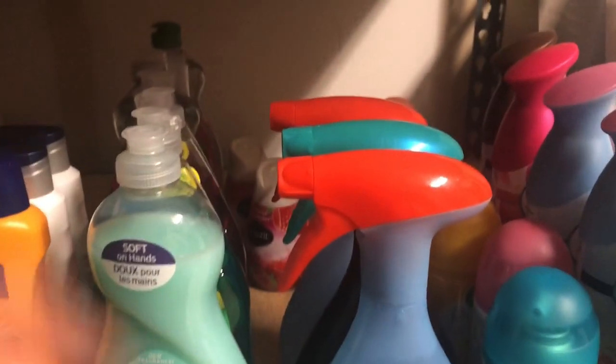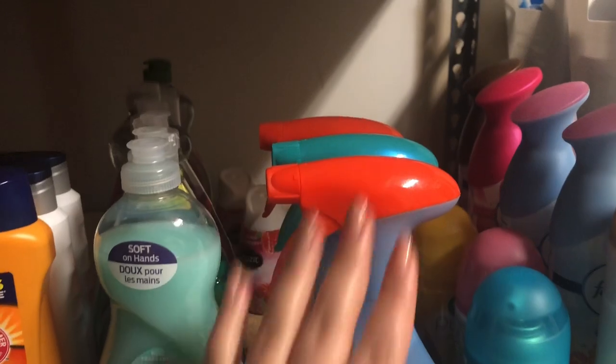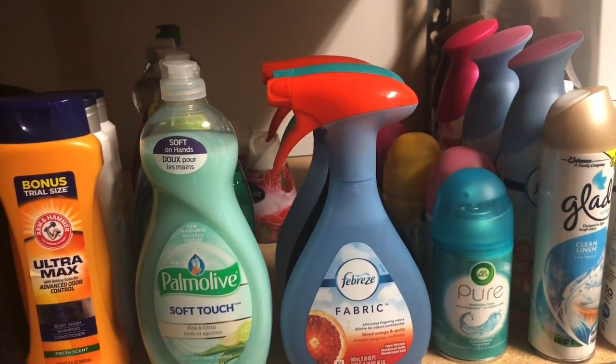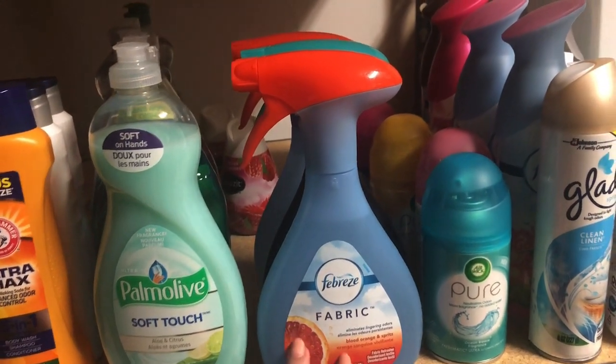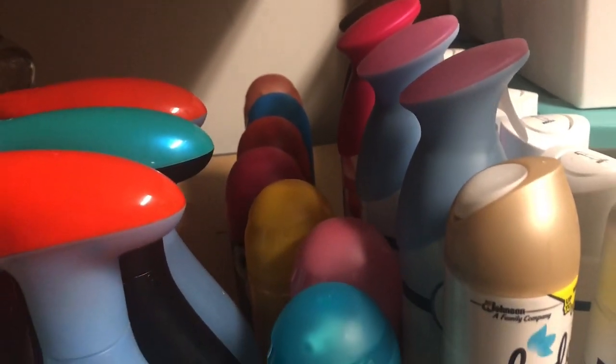But yeah, I have my Febreze fabric sprays. Unfortunately, I am running a little low on these. I need to find a good deal on these. I'm sure I can get them from like Dollar General or somewhere, which is where I normally get them. I just haven't really been picking them up lately. I have my Airwick Freshmatic sprays. Try to keep us stocked up on those because this is a product that we really do enjoy.